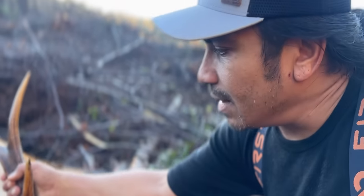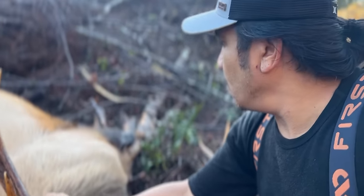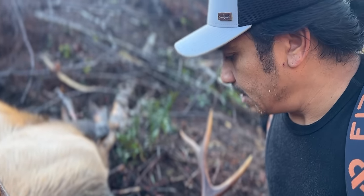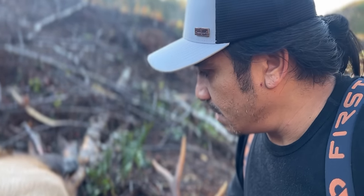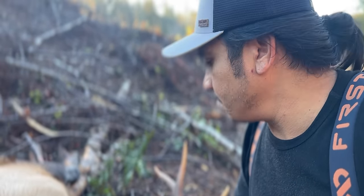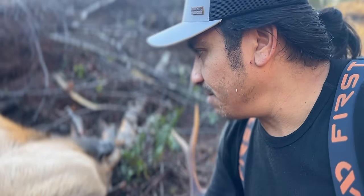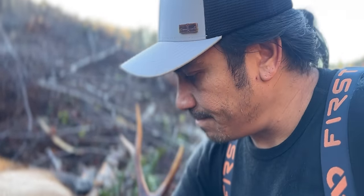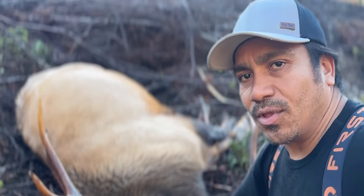It's a huge hide. It's a lot of meat. I can make clothing with the hide. Try to use the brain of the animal to tan its own hide. I'm gonna keep these antlers as my first elk trophy. Roosevelt elk, Oregon coast.